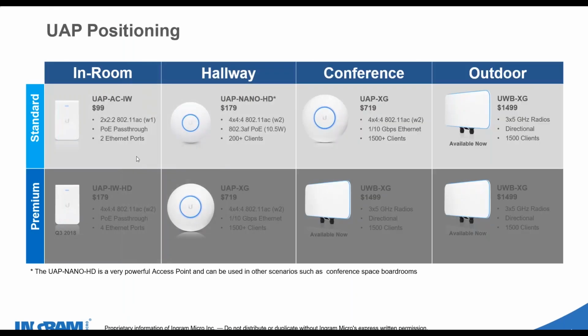We'll jump into some of the access points here. These are the newer models on the line. Starting at the left-hand side, both the standard and the premium option are in-wall access points. You see these a lot of the time in hospitality environments, hotel rooms, and also in conference rooms. These products provide Wi-Fi, but they also have some Ethernet ports available on them.